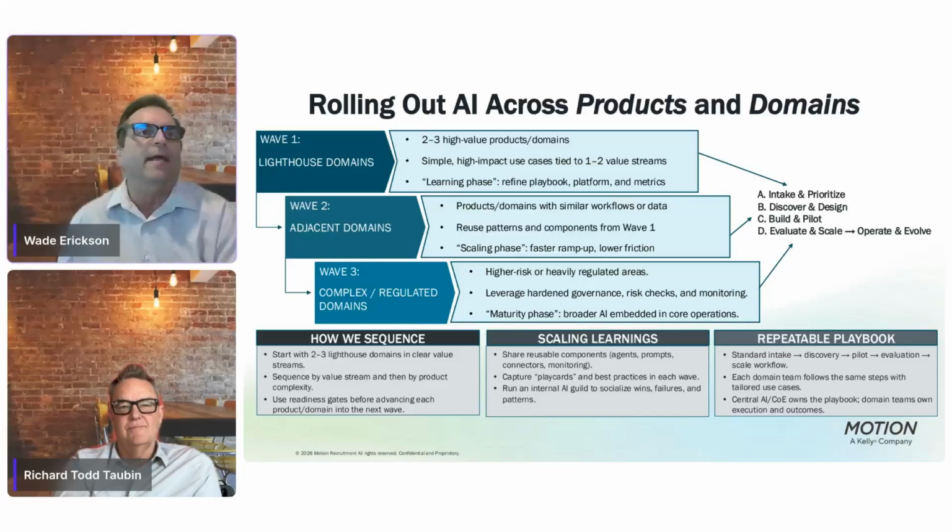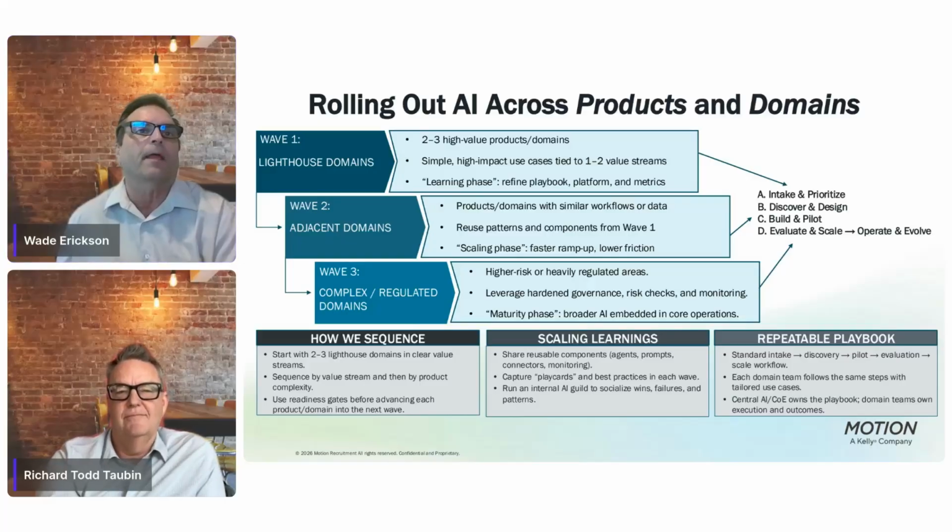And as you move from those early pilot areas, then you're going to go into other areas that are adjacent and have familiarity with what you did in the earlier ones. And as these grow and mature, you can move more into the more complex regulated ones. Any thoughts, Richard, in this area?